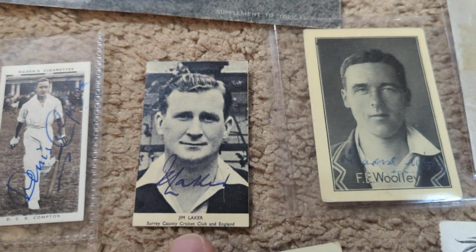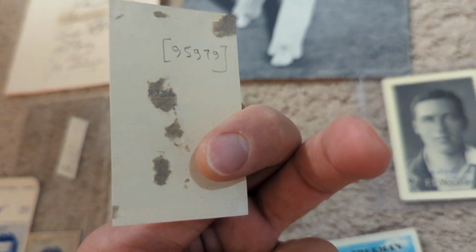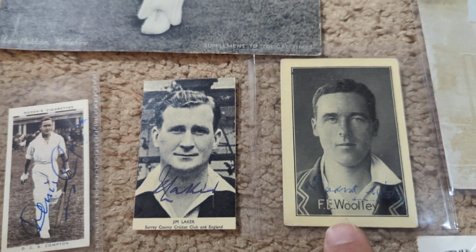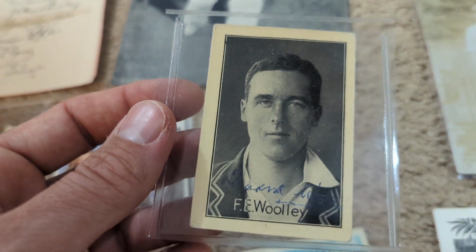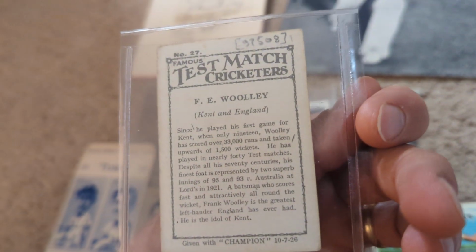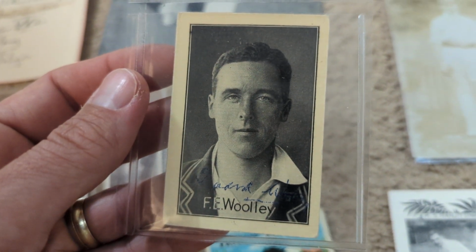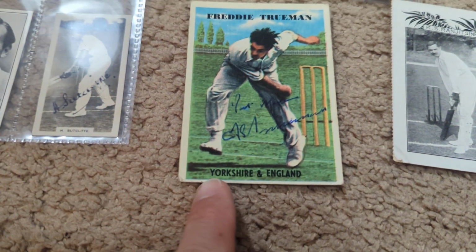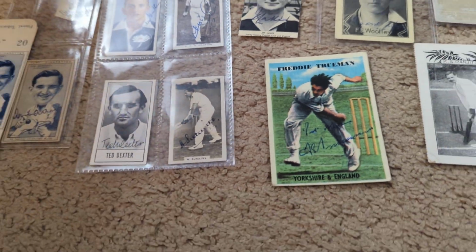A couple more signed. This Laker, I don't think is actually a card. I think, number one, it's in poor condition, was glued down, but that is a nice Laker signature. And then I think this is my first Frank Woolley, definitely my first Frank Woolley signed card. I think this is my first signature, period. It is not the cleanest or most easy to read signature, but this card is from 1926, so I'll give him a little bit of grace there. Probably signed this quite a long time ago. And then another one here, Freddie Trueman signed this one. So those are the signed cards.